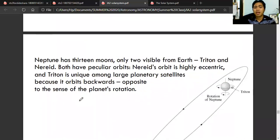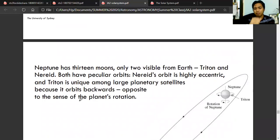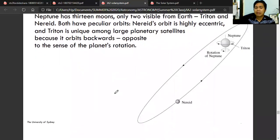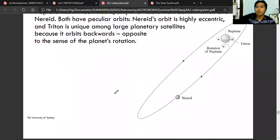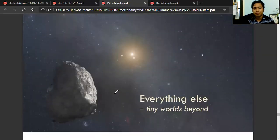Neptune has 13 moons, only 2 visible from Earth, Triton and Nereid. Both have peculiar orbits. Nereid's orbit is highly eccentric and Triton is unique among large planetary satellites because it orbits backward, opposite to the sense of the planet's rotation. And that is the movement of the moons of Neptune. That is Triton.